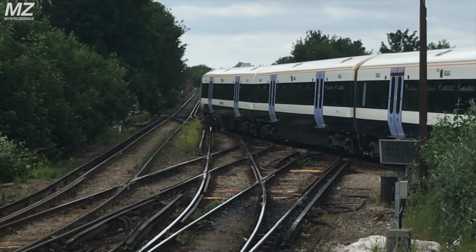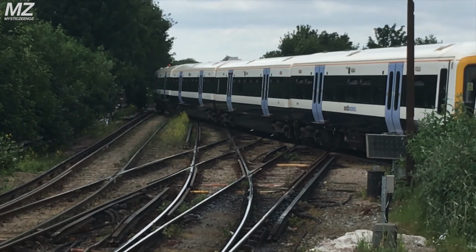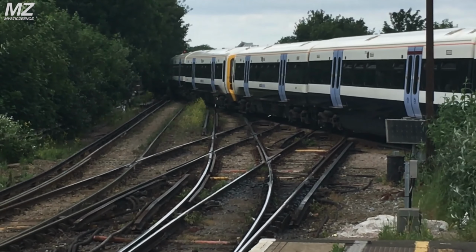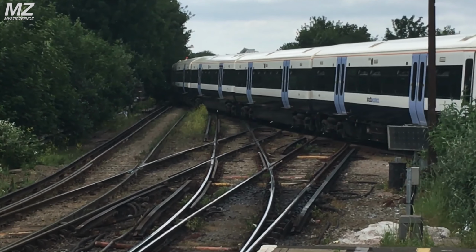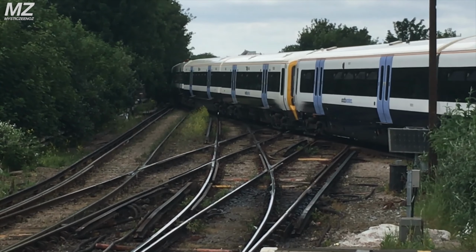The Class 377 Electrostar would be found on Chatham Mainline services. They previously appeared on the East Coastway route in Southern livery with the Class 377/4 units. These units are somewhat similar to the Class 375s, having a similar design with minimal differences, like the different headlight design and some controls in the cab being non-existent on the Class 375.